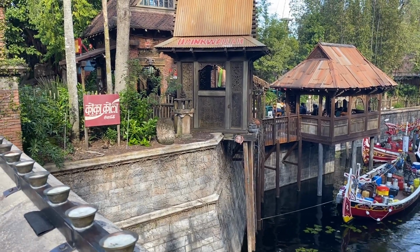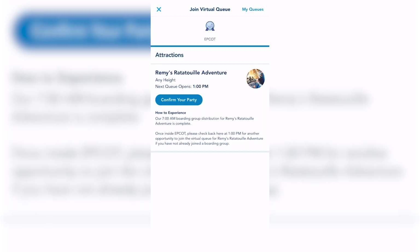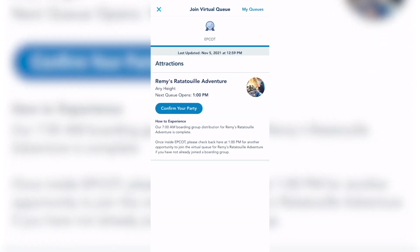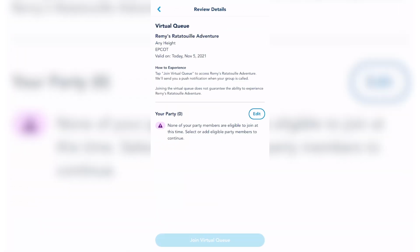And then at like 6:58, I'll start to just swipe down and refresh my screen. I literally will refresh my screen for 2 minutes straight. Because if you continue refreshing, then at 7 a.m., when the virtual queues are released, you're already in the process of refreshing. And then at that point, you'll see it will say join virtual queue. You can then very simply click on join virtual queue and grab it.